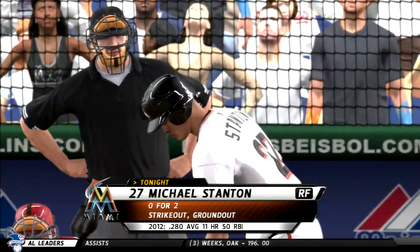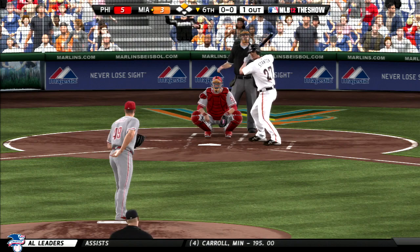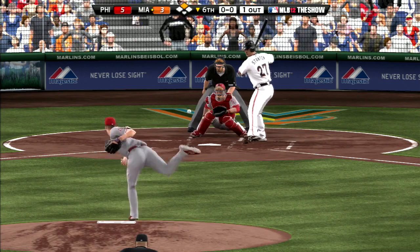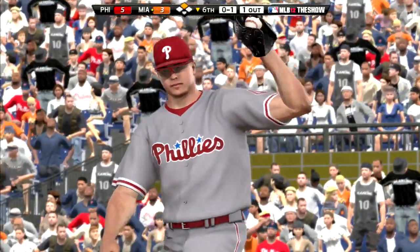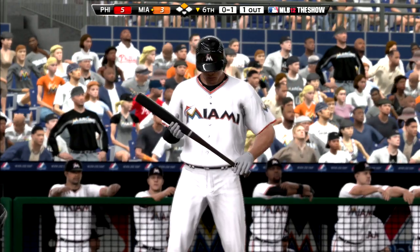Mike Stanton will try it again. He's grounded out and struck out in 2 trips. And a fairly generous strike call there on a pitch that looked off the plate. It's strike 1. Oh, he's got a legitimate gripe right there. I don't know about that one.